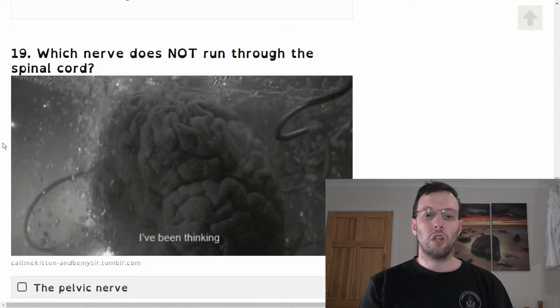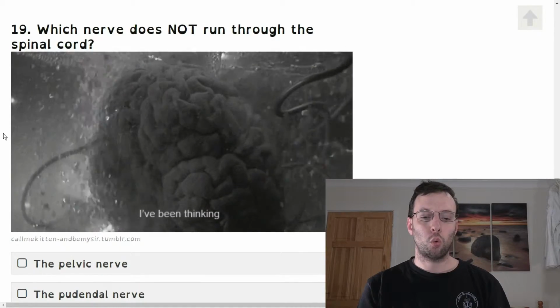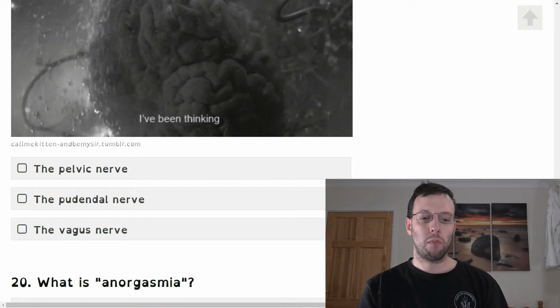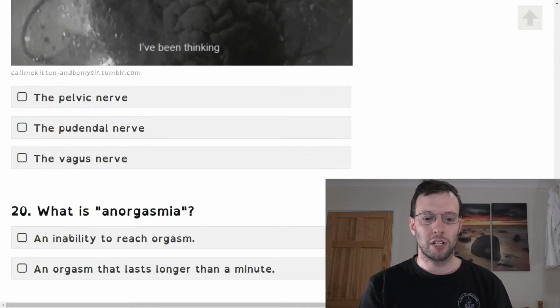How does blood flow to the penis change during an erection? The arteries to the penis open wider and the veins leading away constrict, leading to a build up of blood flow. The heart pumps faster. So, no, that's not even a challenge, that one. Which nerve does not run through the spinal cord? The pelvic nerve, the pudendal nerve, the vagus nerve. I don't know this one. Oh, I've got everything correct up to this point. I'm going to come back to that one.